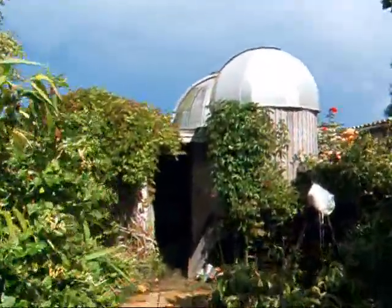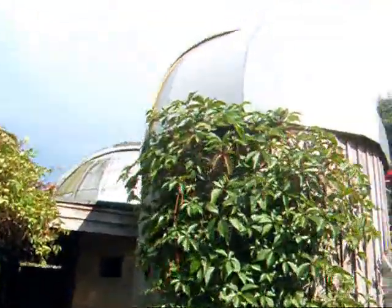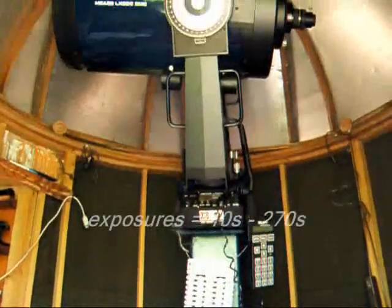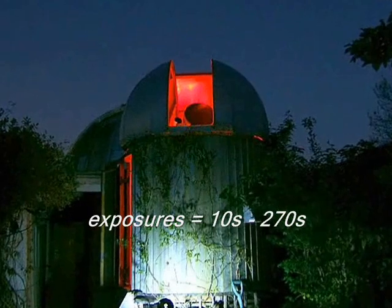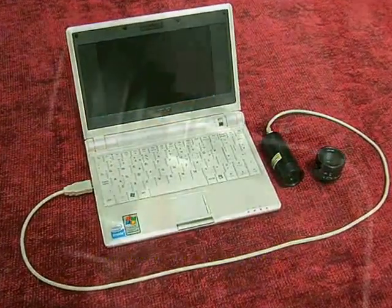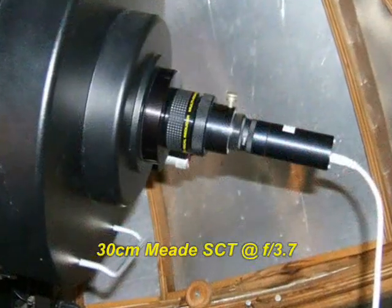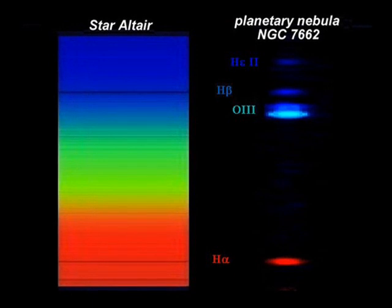A planetary nebula is the remnant of a former red giant star where the ejected outer layers fluoresce under the intense ultraviolet radiation from the exposed core. Planetary nebulae are relatively easy to record because all their light is concentrated into a few emission lines rather than being dissipated into a background continuum like the star Altair here.